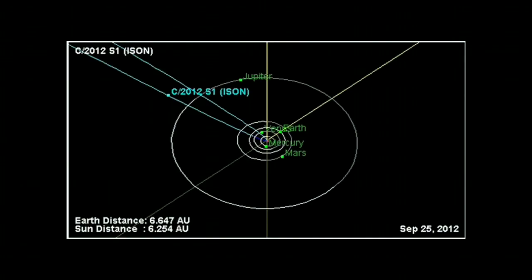They found it in September of 2012, and it's reported as C2012 S1, in parentheses, ISON. ISON standing for International Scientific Optical Network, which is the group of which these two astronomers were part of. Unfortunately, the media got a hold of it, saw ISON in parentheses, and said, oh, that's its name, it's Comet ISON. And it stuck. And even though it should be called Comet Nevsky Novichok, we give up.